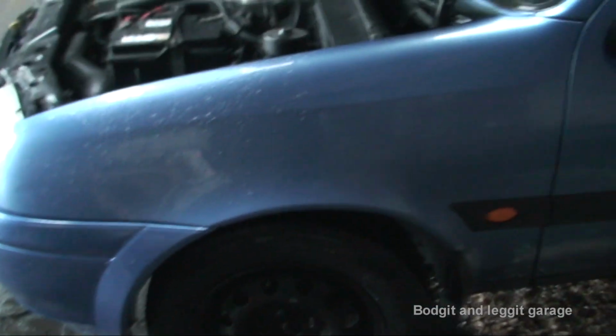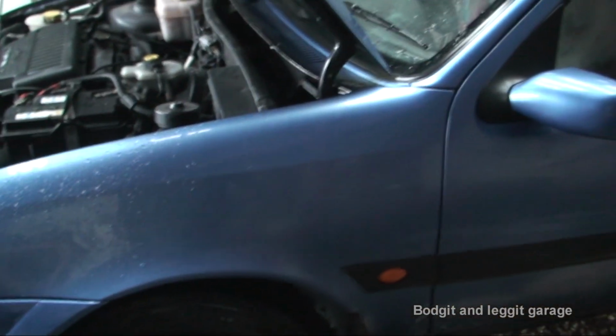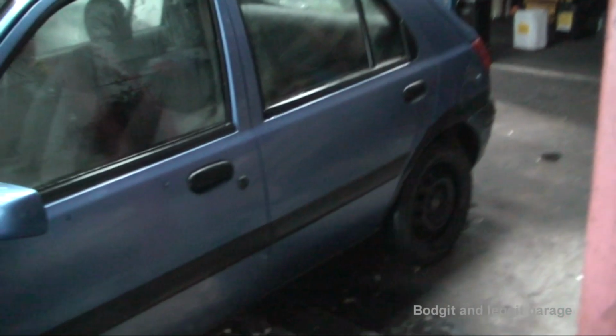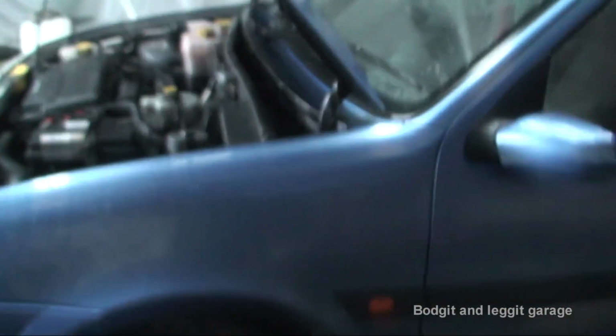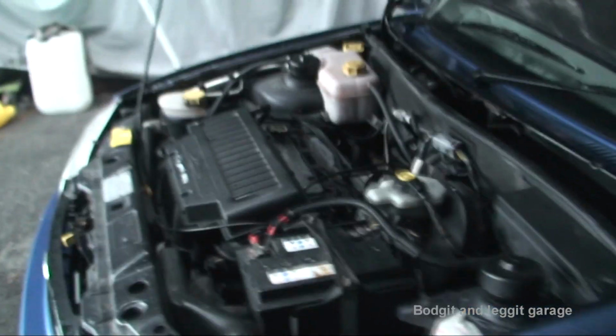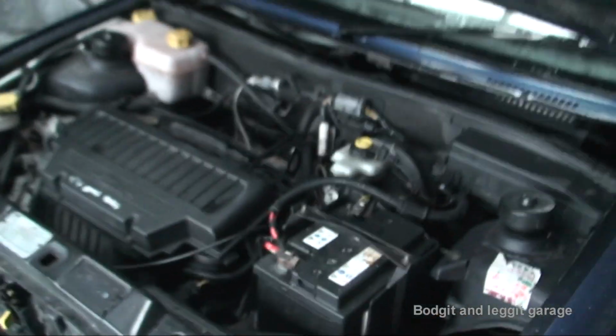Other thing obviously is rust. Rust can be a nightmare, and there's no point me going into it in this video because it'd just be too long and boring, but you can look at the arches, look at the sills, and make sure there's no rust. That's where they normally go first. If you've got rusty arches, there's a chance you've got rust underneath the car too. You're not going to be able to check everything on the day, it's just going to be impossible. But with these few little tips, you're going to be able to check a lot of things that can save you a fortune.